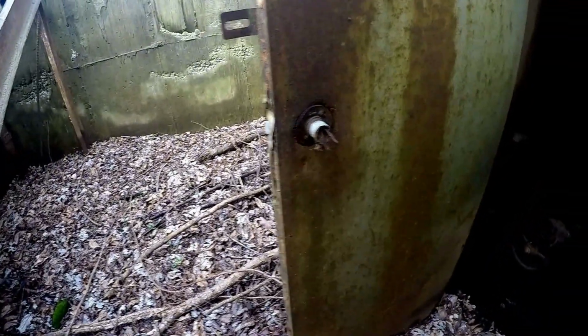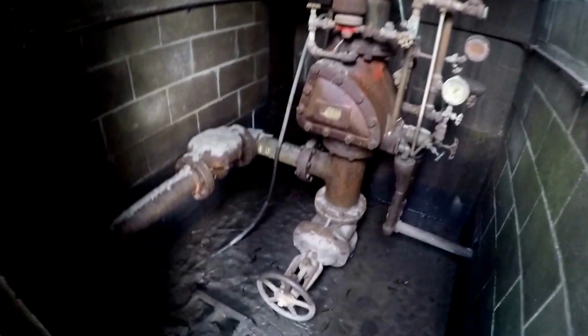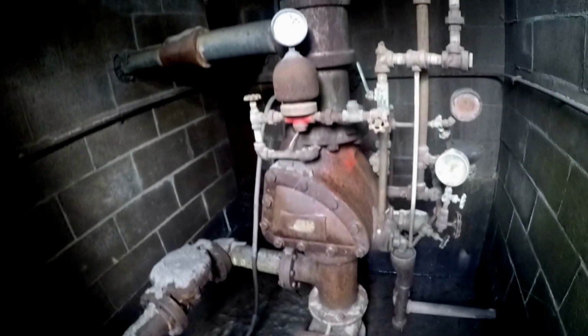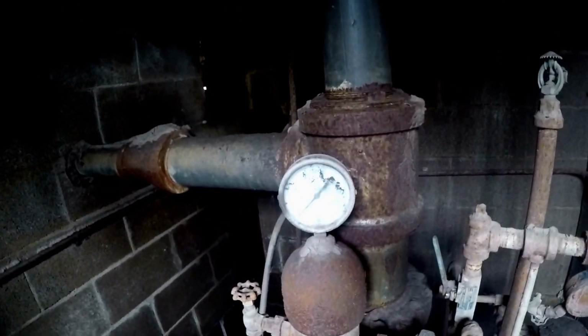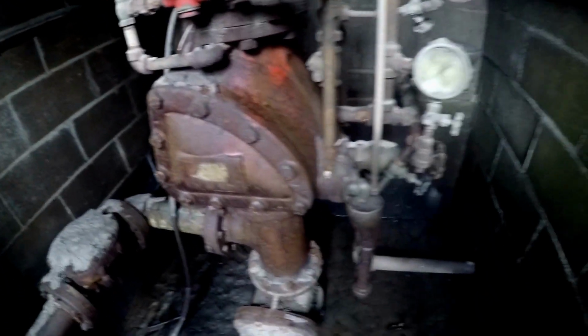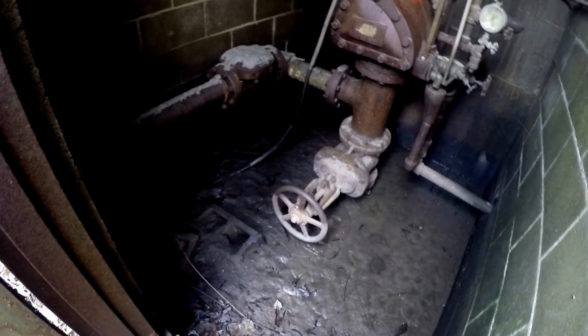Surely there is no death here. Some kind of nasty room with a pump and looking at stuff. Nice, nice. And that is, I am not stepping in there. Look how deep those cinder blocks are. An interesting venture, to be sure.